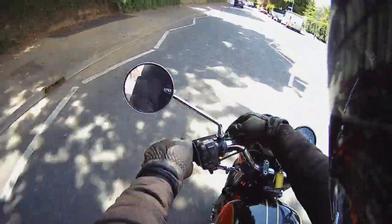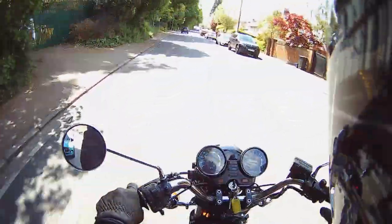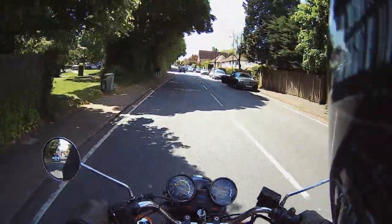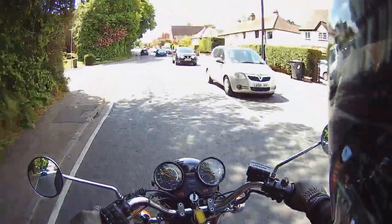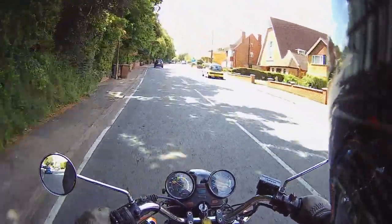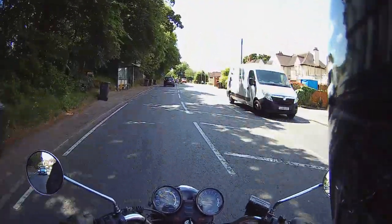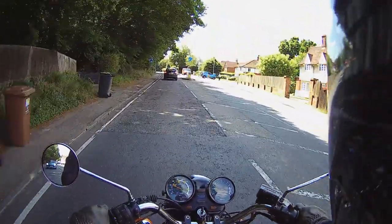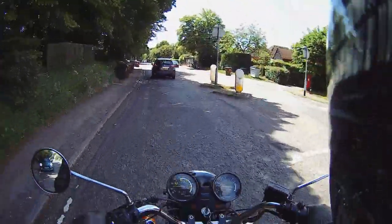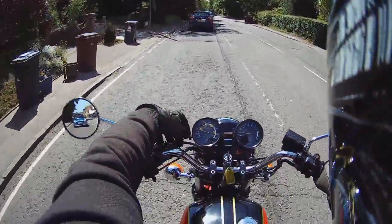That Harley rider there didn't even nod at you, did he? Maybe he's teaching that geezer in front to ride. Some of the roads here, diabolical.